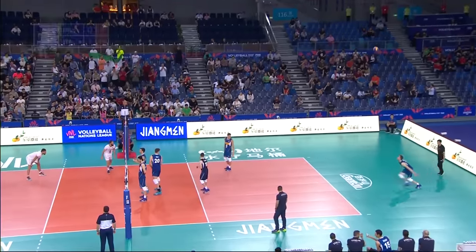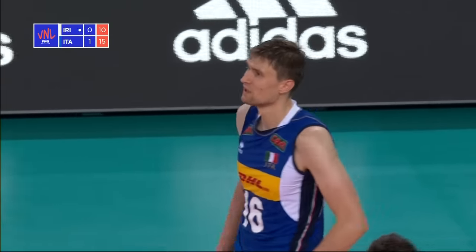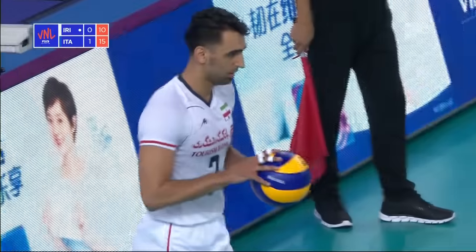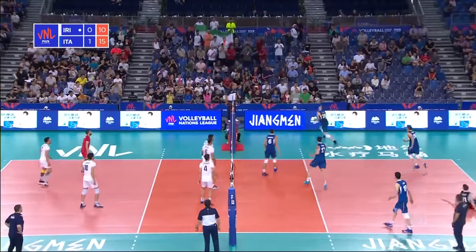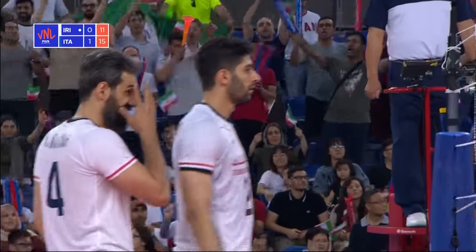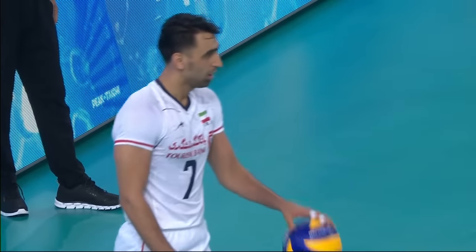Second set proving less troublesome than the first. If anything, it's the errors that will help Iran along. Another one off serve there from Antonov. Six errors so far. A good save, but what a reception that is. They weren't quite able to run it on there, Italy. A reminder of just what can be achieved with the right service, even if it is received. But Italy never in control there.